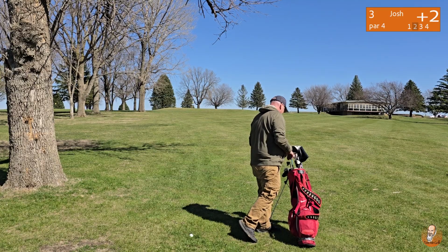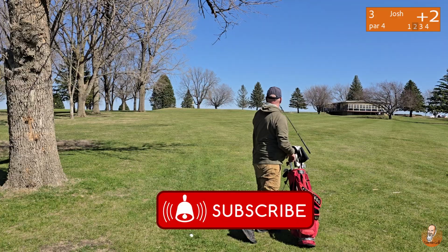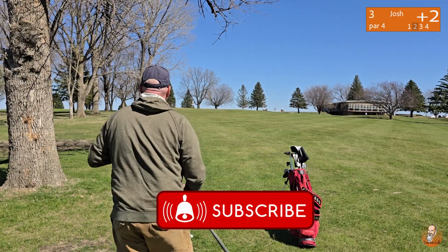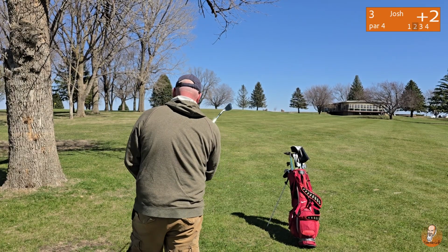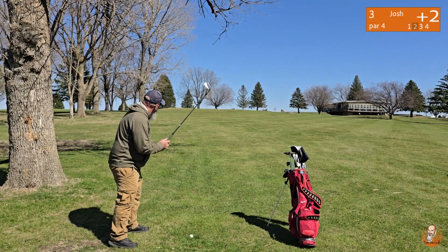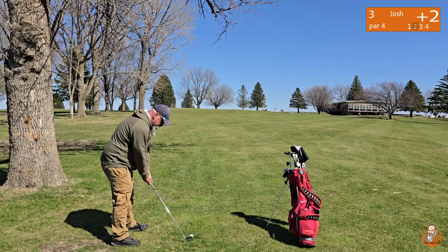Ooh, there's a lot of backwind, however. And I'm not sure. All right. Not sure exactly how far this is going to go. Center of the green, get away from that tree, hopefully.